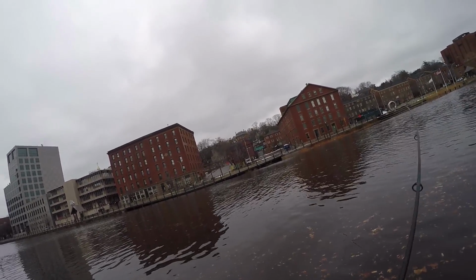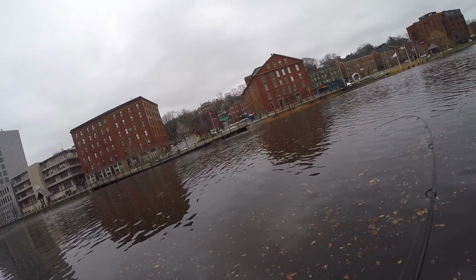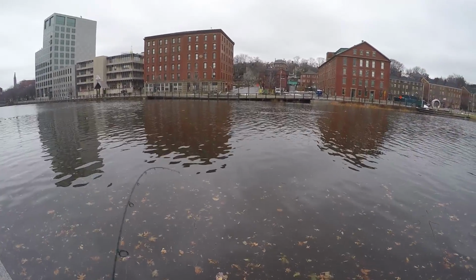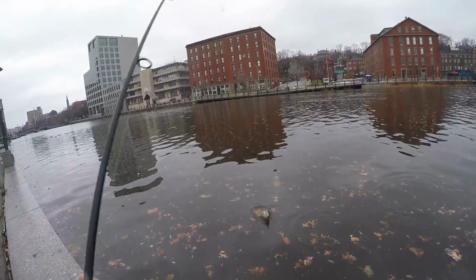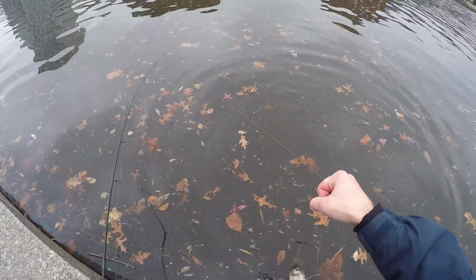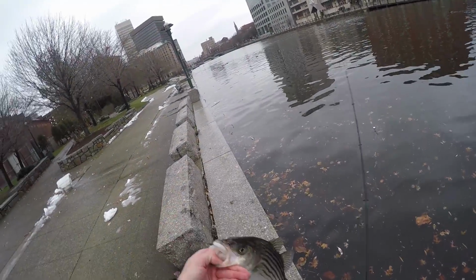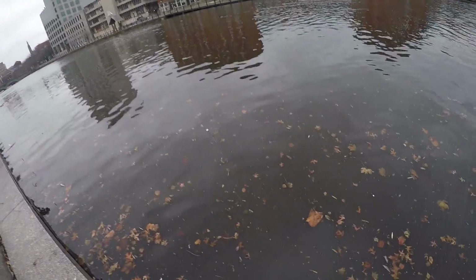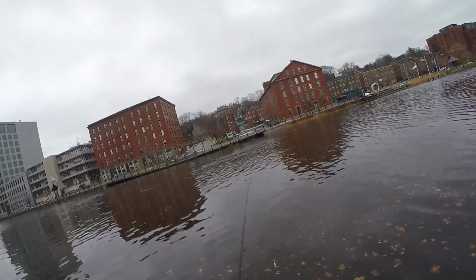Definitely a lot bigger. I'm only using 8-pound test. Fluorocarbon is my main line. Usually I'm always using braid, but the last few days it's been atrociously cold, and you have to use fluorocarbon or mono so your line doesn't freeze on the reel. This little guy here's a little bit bigger. Woo! Definitely nice on light tackle. Nothing better than a little city fishing. There's definitely a good amount of fish here.